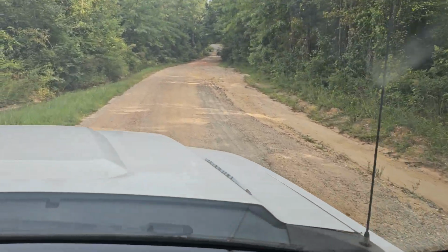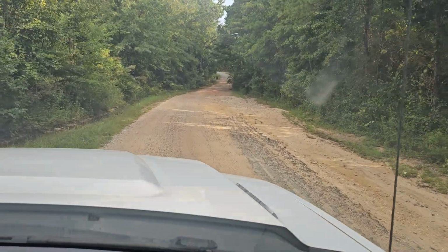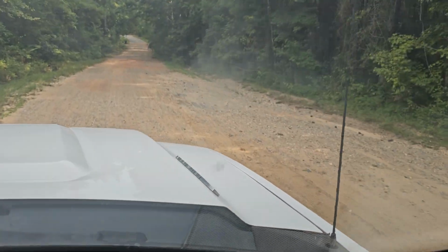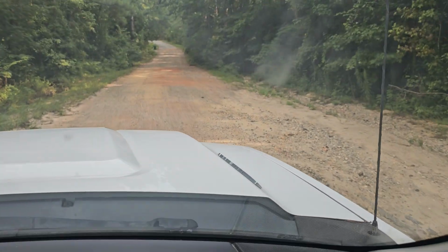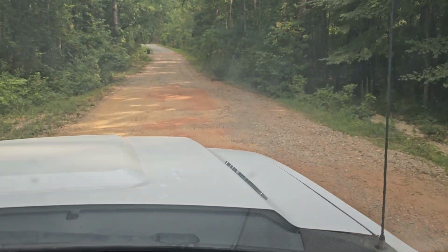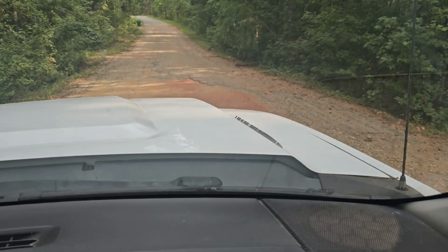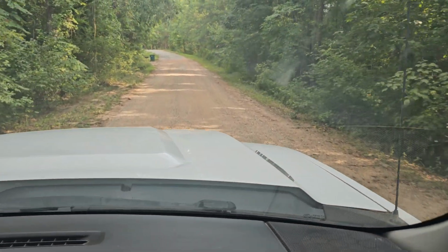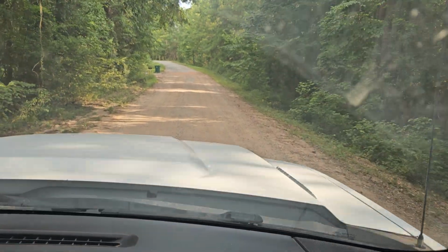Just beyond there is another spot, a flat part in the road, where every time it rains, the water crosses and washes out the road. There is a pipe under the road here, but evidence suggests that it's not sufficient for the amount of water flow, or it's stopped up, or beavers have got it stopped up.